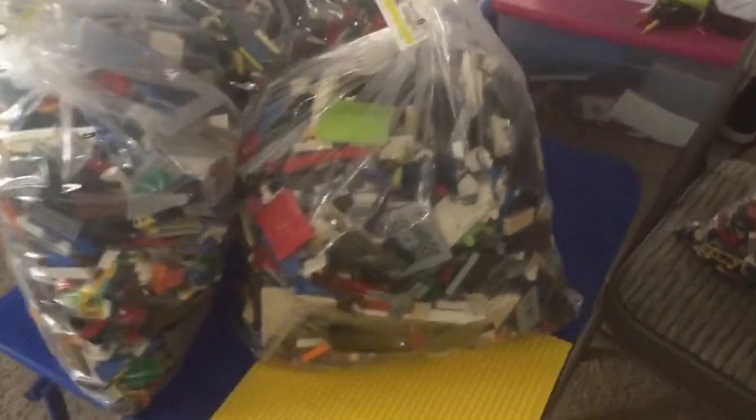And I looked inside, I was trying to look for minifigures, and there are minifigures scattered throughout. So I knew right away I was gonna buy them. And this thing is just jam-packed full of Legos. Now, this one was $19.99 because it wasn't as full.